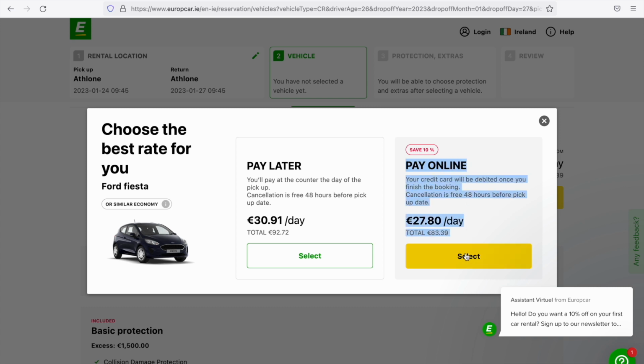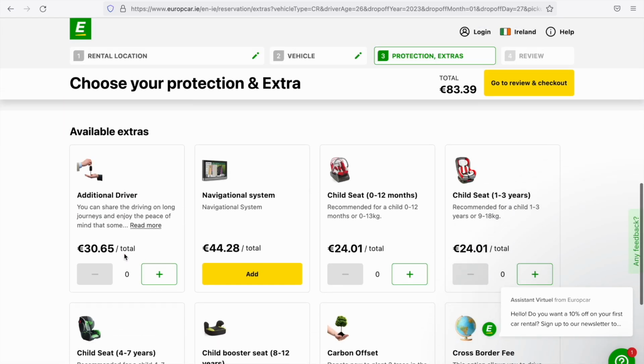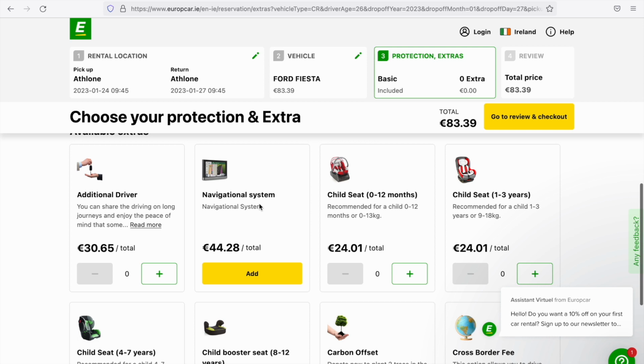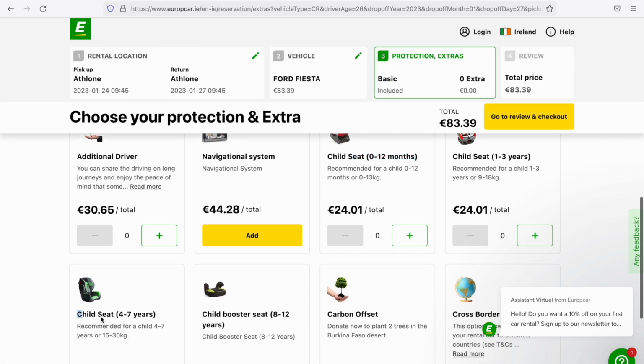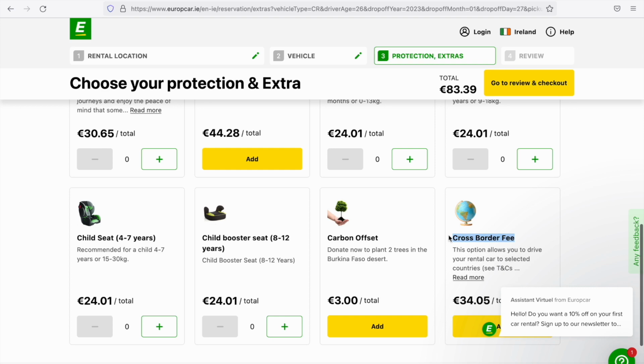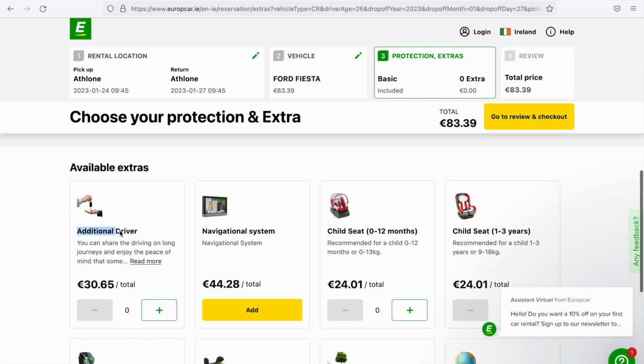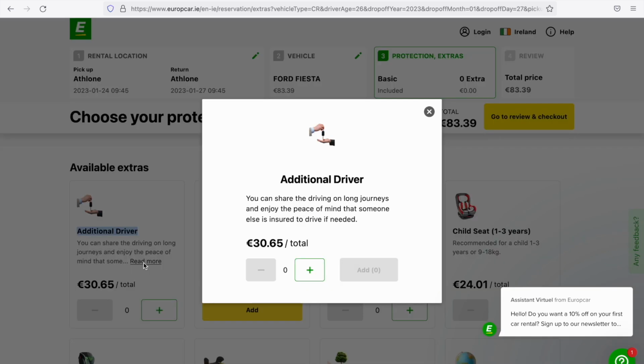Okay, now I just click on select here, and down below you can see some extras that you can select. Let's see, if you have a child, you can select a child seat, right? Depends upon how old your child is. And likewise, if you want to cross borders, there is a cross border fee. And if you want some additional driver with you, let's say your wife is a driver, you can just select this as one. If I just click on it, you can see here, you can share the driving on long journeys and enjoy the peace of mind, and so on.